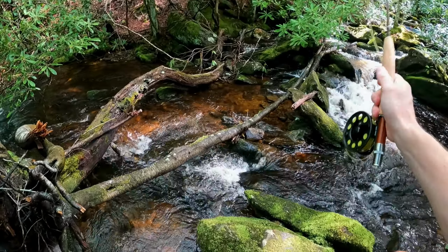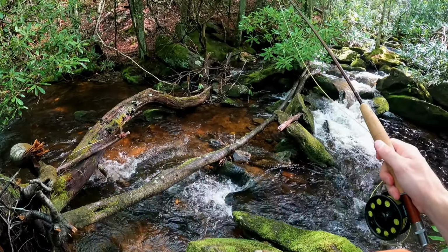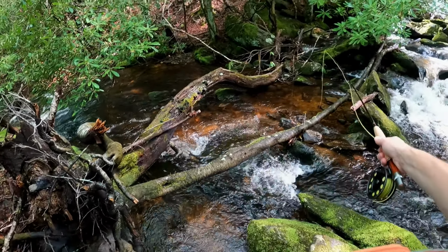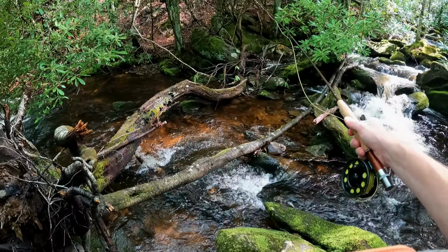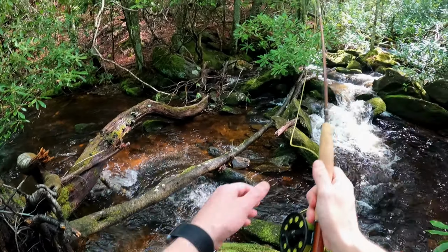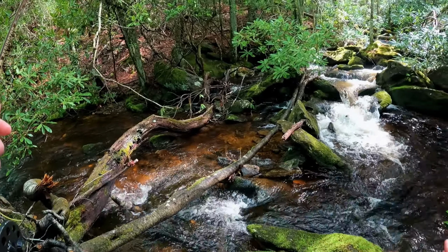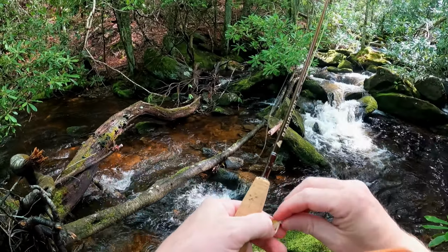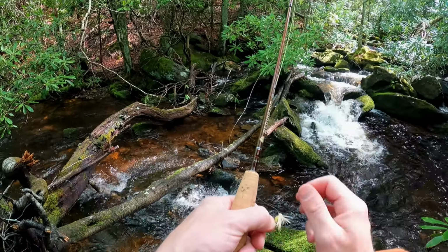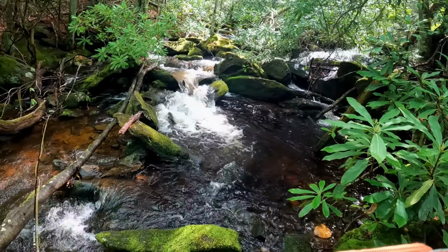I don't know if he'll bite again. Oh, I don't know if he's just too small to take it or what, but that's a good sign that they're at least thinking about it. Oh, I think I might have stung him a little bit, so I bet he won't bite again. I'll give it one more cast, but I bet he's done. That's a good start though. At least we're seeing some action right here off the bat.